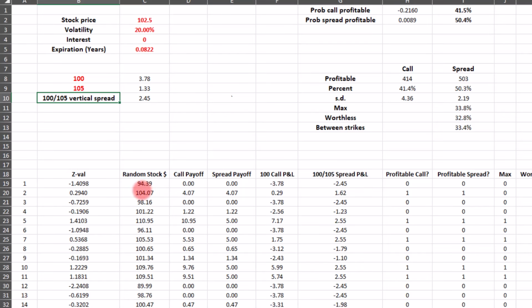So here it came up with a stock price of 94.39. If you have the 100 call, it's worthless at expiration. The spread would also be worthless at expiration. The call we paid 378 for, so that would be a 378 loss. That's our P&L. The spread we paid 245 for. We'd have a 245 loss.